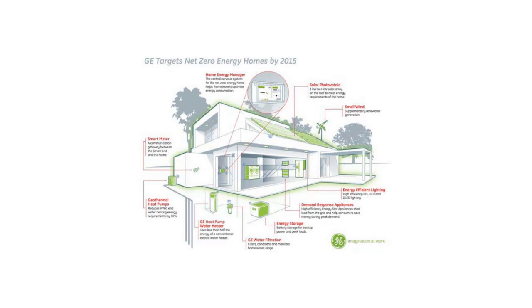Here in this home, there are solar photovoltaic and a small wind generator. It's a hybrid system. The solar photovoltaic produces 3 kilowatts to 4 kilowatts of energy. The small wind generator actually generates 1 or 2 kilowatts on the roof, top of the building. Also, at the entrance of the building, they have a smart meter. The smart meter actually communicates with the energy company. Also, geothermal heat pumps. Actually, in your apartment and the old buildings, we have no geothermal heat pumps, but in the United States, very rich people have the system.